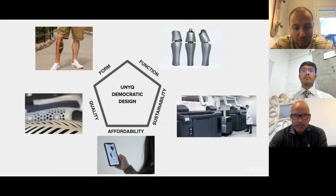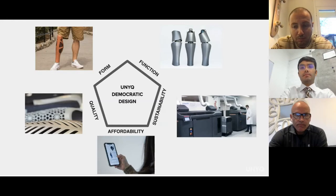And finally, what we believe a lot in within Unique is democratic design. What democratic design means to us and the users that we're working with is that you don't compromise on any of the aspects of design from a user perspective. So, of course, the function is really important, that you can use your knee joint exactly as the sound limb, and that you can have access to the components and it protects the components underneath.